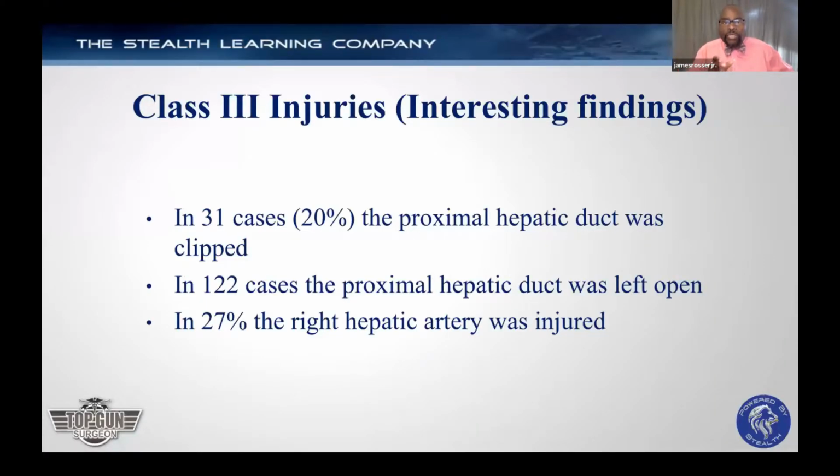Now, some interesting findings with the class 3 injuries. In 31 cases, or 20%, the proximal hepatic duct was clipped. In 122 of the cases, the proximal hepatic duct was left open, and the injury we had was technically open because it was partially clipped. And here is something you have to understand too. 27% of the class 3 injuries had a right hepatic artery injury. And I was wondering, Jesse, could you explain to the uninitiated out there why it's important to recognize the right hepatic artery injury with these, and what are the clinical ramifications of this?